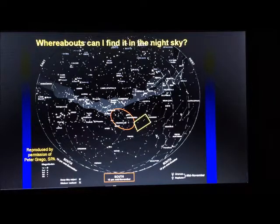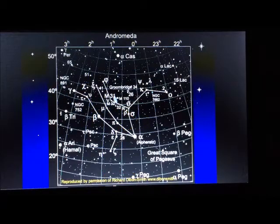You'd otherwise have thought those were its back legs, wouldn't you? But there you go. Okay, let's have a look. We're just seeing Alpheratz here. But what we do is look at these stars here. Those are the main grouping of stars in Andromeda, and we just go up a couple of stars from the middle, and that takes us to M31.